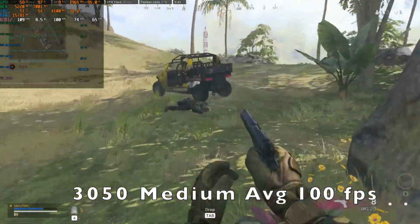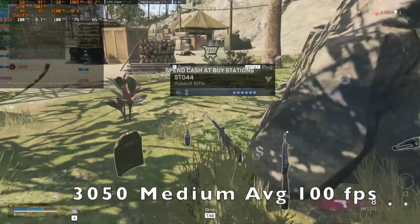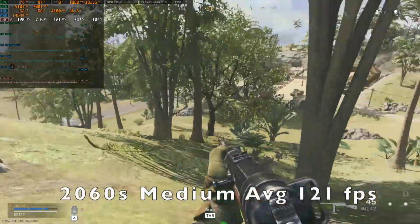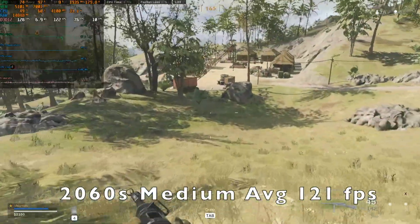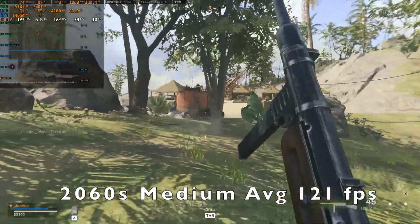And since I recently also got a hold of a 1650, which is also still being sold at the market fairly close to the MSRP of the 3050, I think that was an interesting video, or interesting to test the benchmark between those two cards.